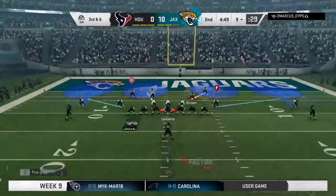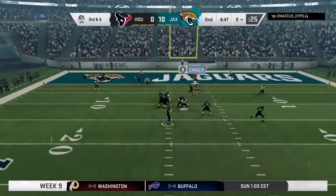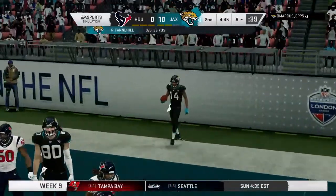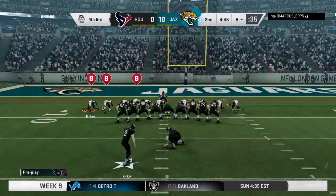Hey, back up. Check, 59. Let's go, D. Ready? Here's Tannehill. And that is caught, but the back judge right there to say incomplete. Blanketed coverage by Houston. Makes it 4th down.